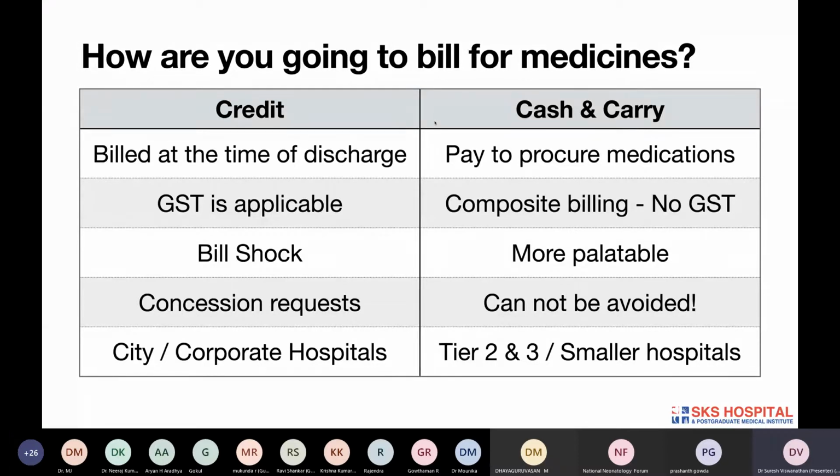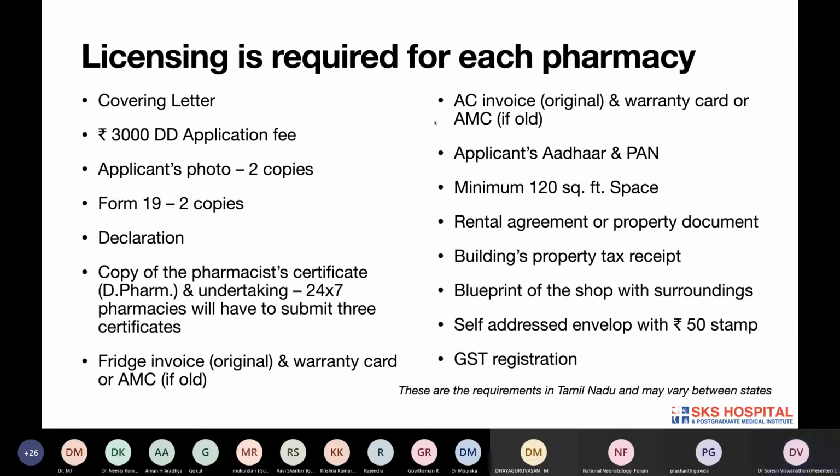Whereas in smaller hospitals and tier 2, 3 cities, we do cash and carry, wherein the inpatient also pays to procure medications during the course of treatment. This is the point that's interchanged. When you bill medicine separately, GST is applicable, but for the patient, because they're paying it like in installments, it is more palatable. However, concession requests cannot be avoided, but at least the patient has paid for the medicines. And like I said, it's more suitable for non-corporate hospitals.